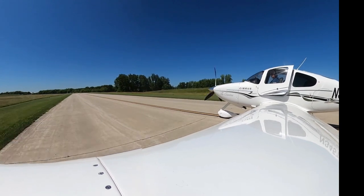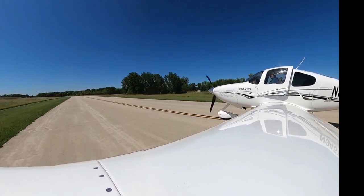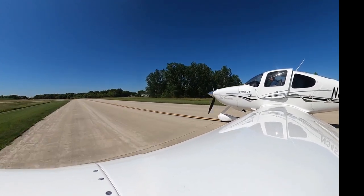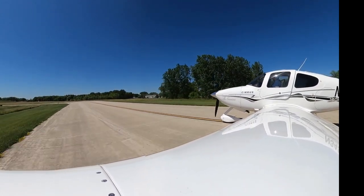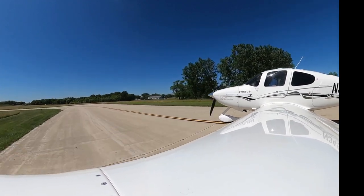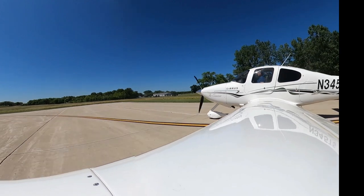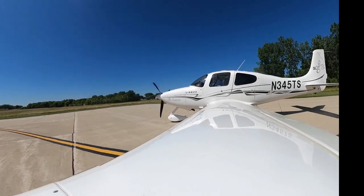A little warm today, not as hot as the other day, so we should not have much reduced performance. What's the temperature here? It's about 81 degrees, so not nearly as bad. And the wind is a lot better today, too. A lot calmer. So, shouldn't be a big deal.